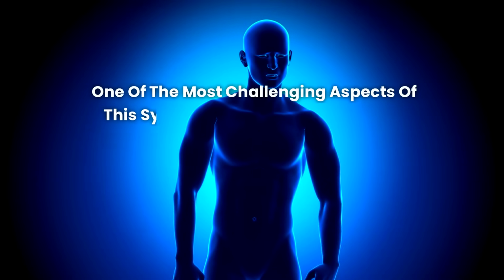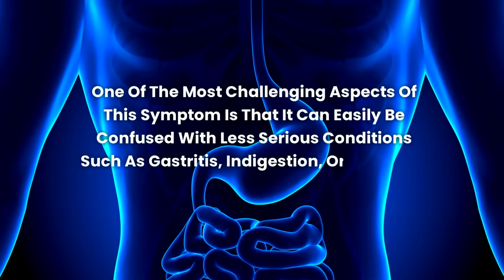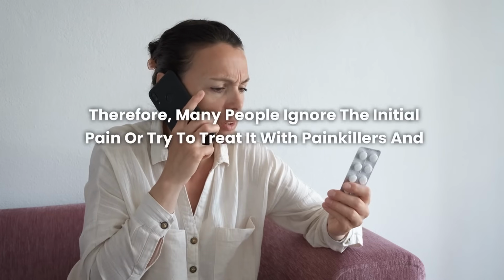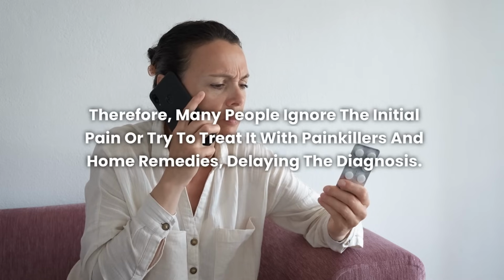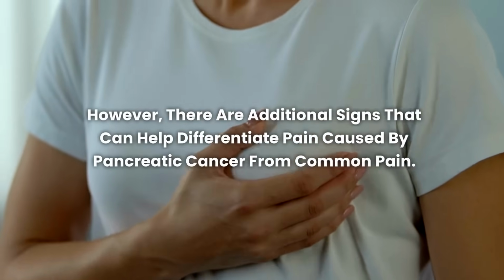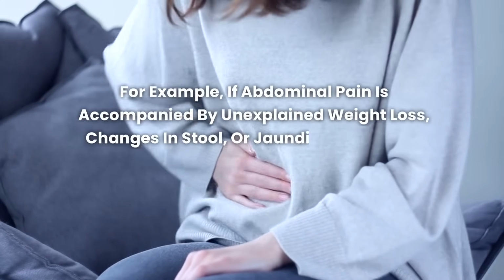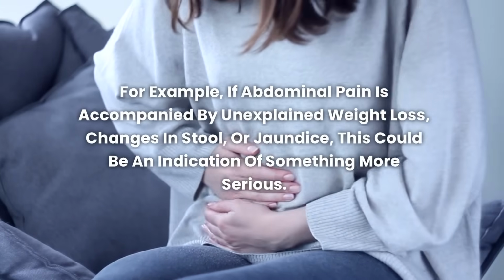One of the most challenging aspects of this symptom is that it can easily be confused with less serious conditions such as gastritis, indigestion, or even acid reflux. Therefore, many people ignore the initial pain or try to treat it with painkillers and home remedies, delaying the diagnosis. However, there are additional signs that can help differentiate pain caused by pancreatic cancer from common pain. For example, if abdominal pain is accompanied by unexplained weight loss, changes in stool, or jaundice, this could be an indication of something more serious.